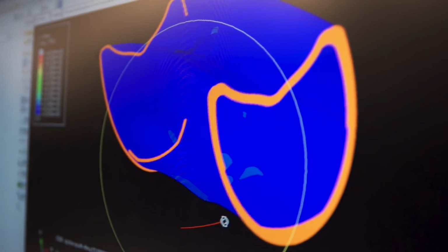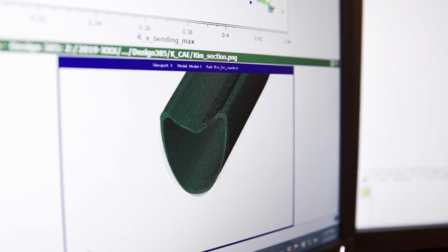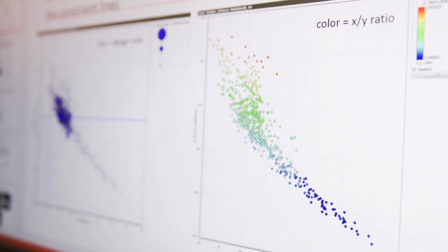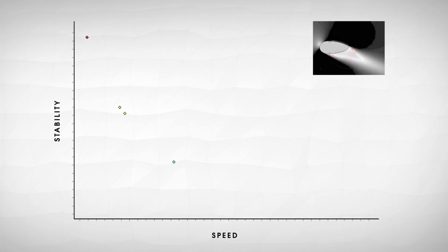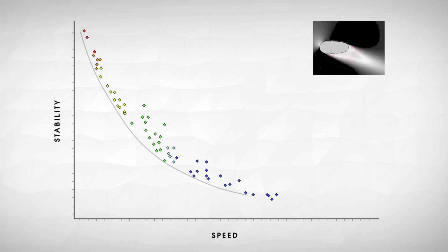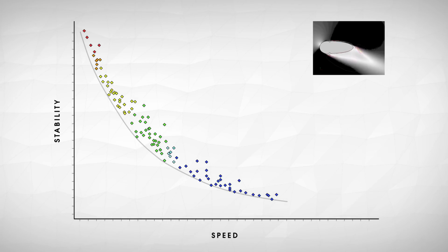These resources allowed us to take learnings from the road and wind tunnel into the most advanced computer modeling test environment available. Using this software, we created and tested over 10,000 rim shapes, applying our learnings from each design into the next. Through this, we learned that there's a plottable curve that defines the relationship of speed and stability for every depth. Any point on the curve represents a shape optimized for both aerodynamics and stability.